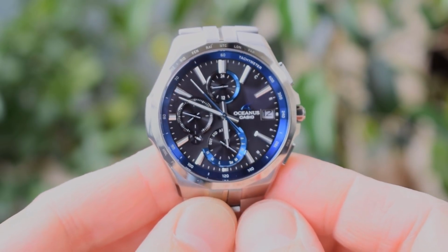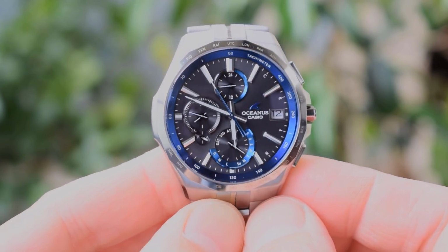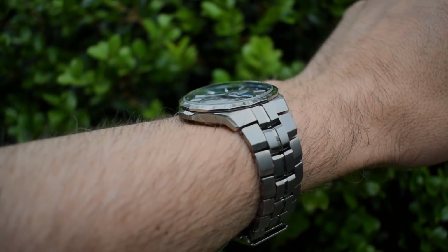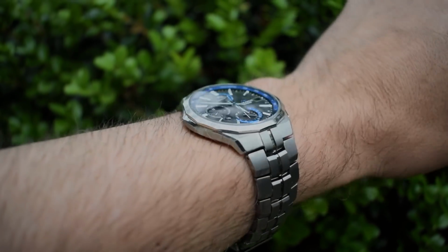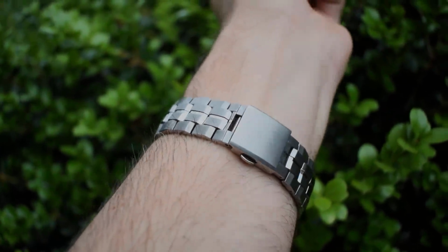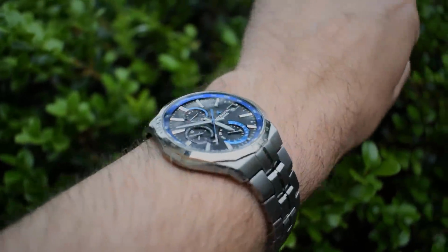You can also see the strong sunburst effect from the main dial and from those little subdials as well from this angle. On wrist again, super comfy, super slim, super light. Definitely made for mid-ranking Japanese salarymen, this one, and it will fit them beautifully, I'm sure.